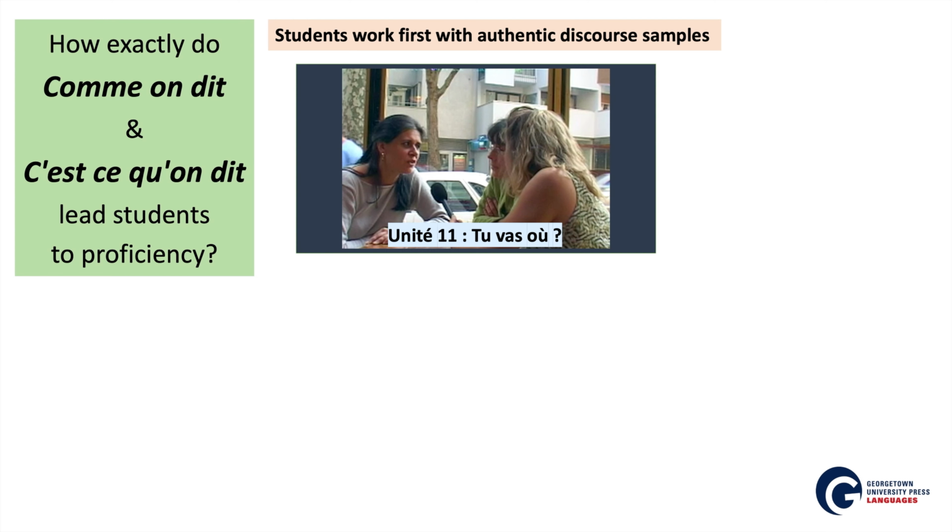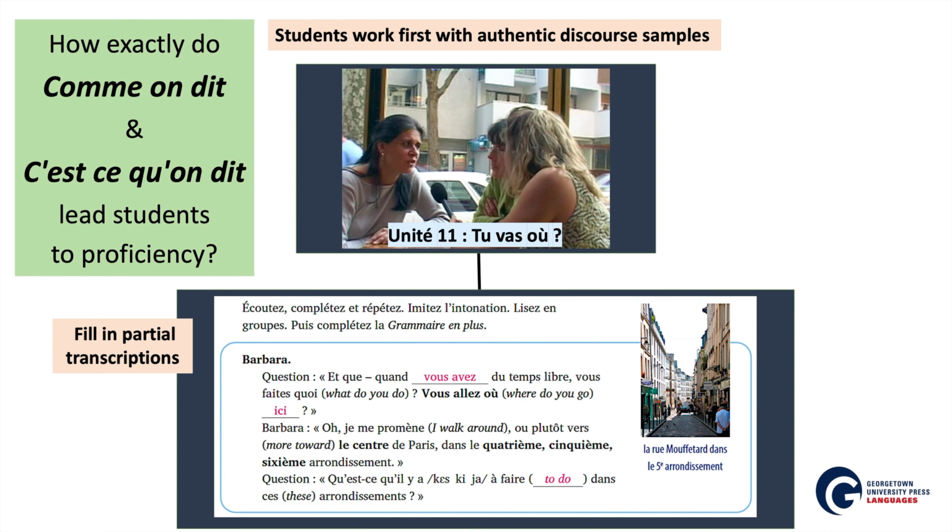Well, students first work with authentic discourse samples, either spoken or written. Here, they listen to Barbara talk about where she goes when she has free time, and she lives in Paris. So they fill in partial transcription. It's a workbook format, so students are filling in things all of the time.